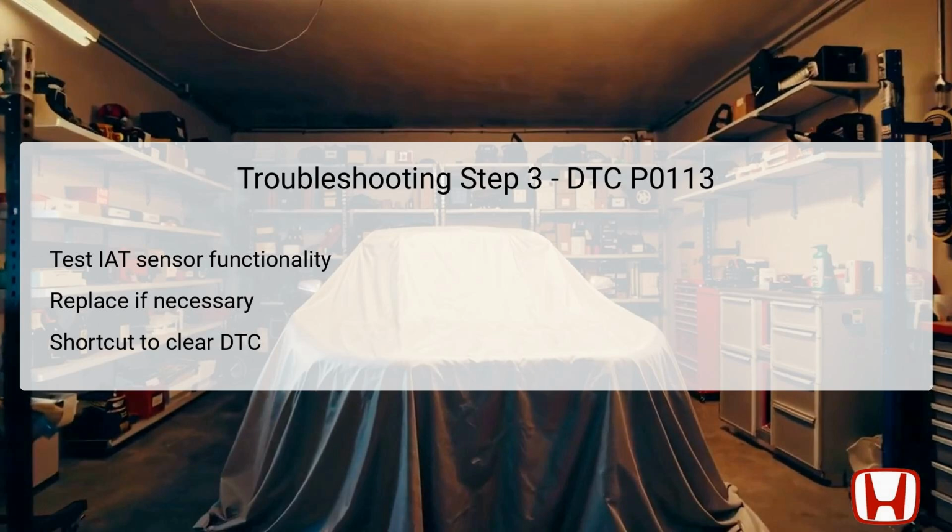Once the IAT sensor has been successfully replaced, it is critical to clear the DTCs using an appropriate scan tool. This action resets the PCM, allowing it to reevaluate the new sensor's performance over subsequent drive cycles. Make sure to drive the vehicle to allow the diagnostic system to confirm proper function, which will aid in ensuring that the replacement resolved the issue and no further DTCs are set.